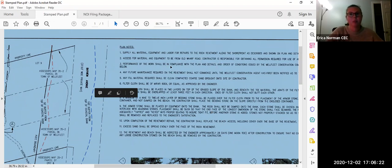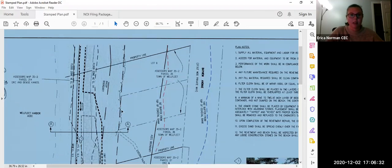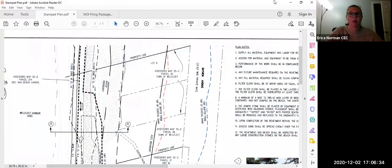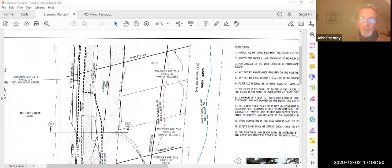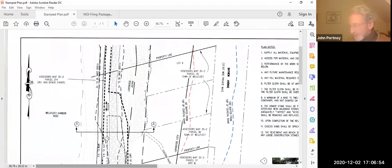So they're going to be coming from Old Wharf Road. That property to the north has granted us access to go over their property to come down with the stone. They actually won't be using any new stone, just the trucks will come down and they'll remove the stone and replace it with the existing stone. Will the access be from the top or on the beach? From the beach.